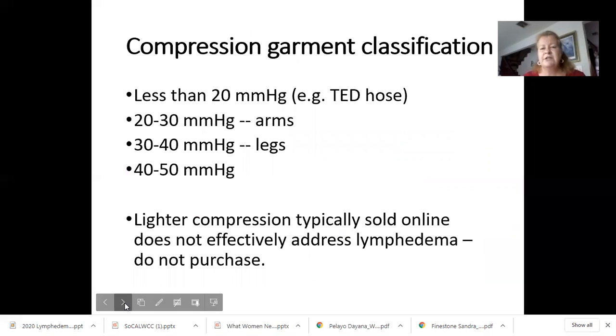Then there's compression garment classification. I almost didn't put this in here, but it kind of shows you that a lot of people have used those TED hose, which you get in the hospitals to prevent blood clots. And that's about up to 20 millimeters mercury. Then when we get into compression garments to get rid of your lymphedema, we kind of get into the 20 to 30 for your arms, 30 to 40 for your legs, and 40 to 50 can even be for total body or more compression for your body.